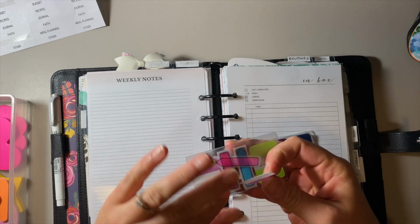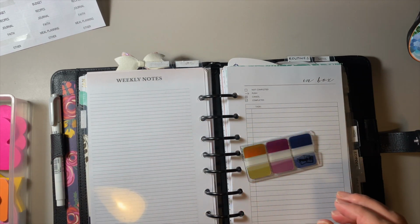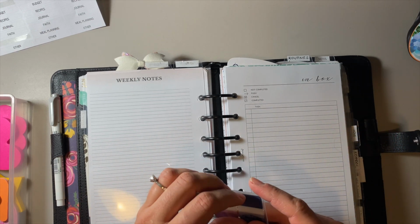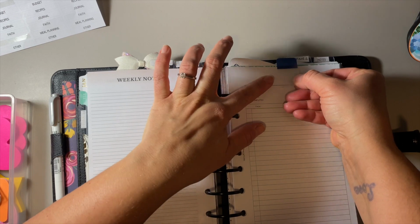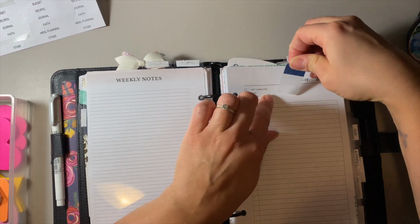Purple is my favorite color, but we're just going to put that back to save it. I just had them in the wrong box. I really like that gold one though. That's really cool. Or the blue one. Okay, maybe the blue one today. They're so pretty. I love them so much. Okay, just like that. There. I didn't even get it on straight.